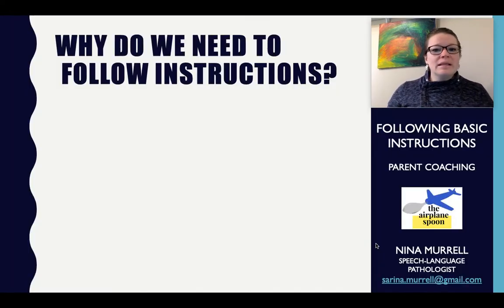Now, why do we need to follow directions or instructions in the first place? This is a very important skill, not only for receptive language, but we're going to see how this also relates to our underlying understanding of peers, participation, and rules.